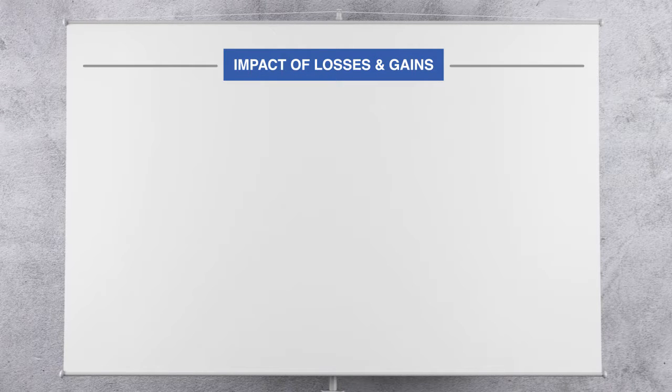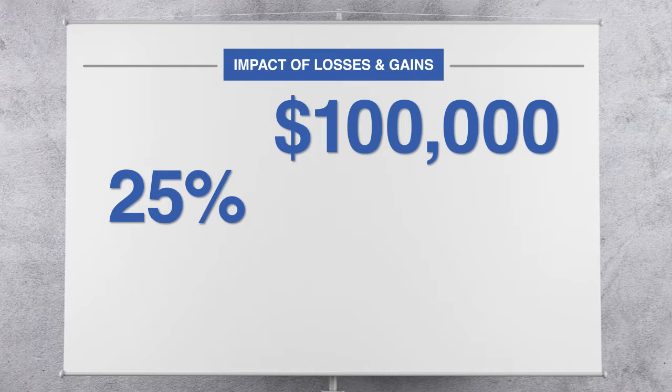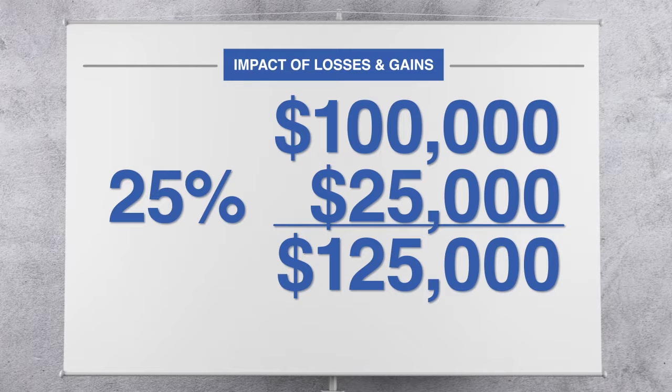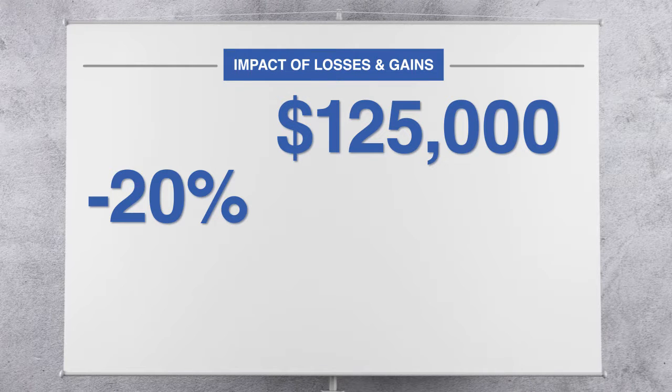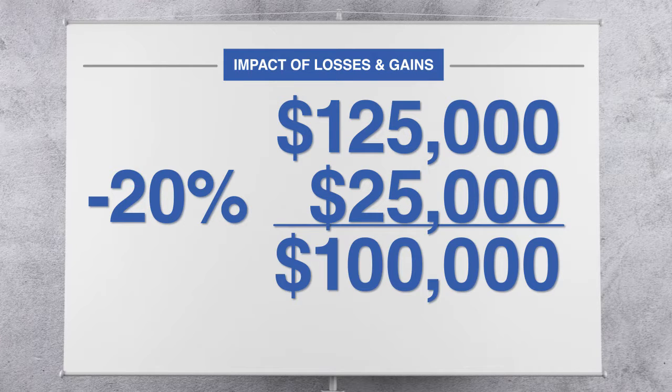Let's imagine that you have a portfolio of $100,000, but then you have a 25% gain. That's $25,000. So the value of your portfolio after 1 year is $125,000. Now, let's say the next year the market's down. Let's say it's only down 20%. Well, what's 20% of $125,000? It is $25,000. So now you're back to $100,000.